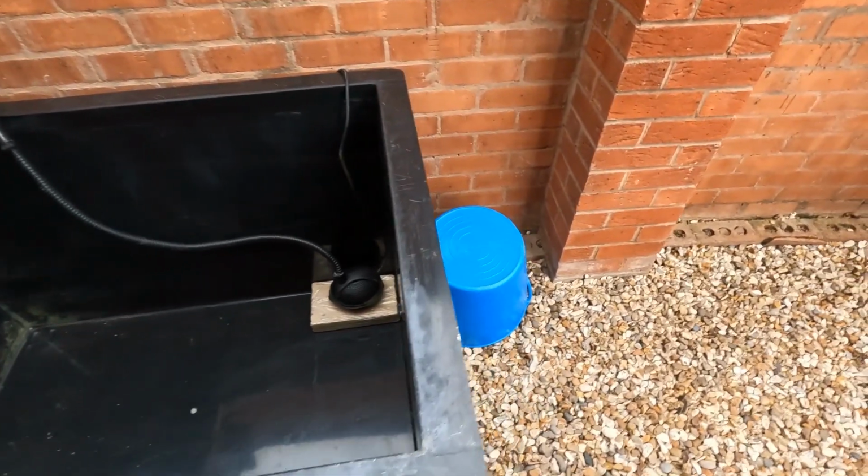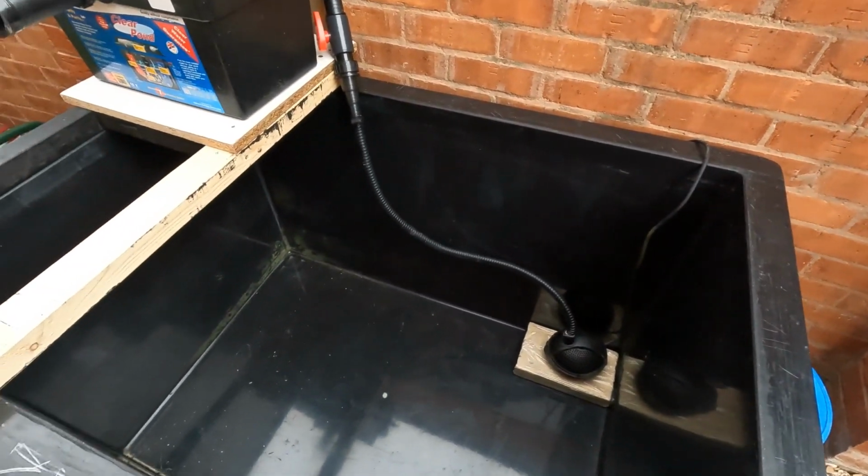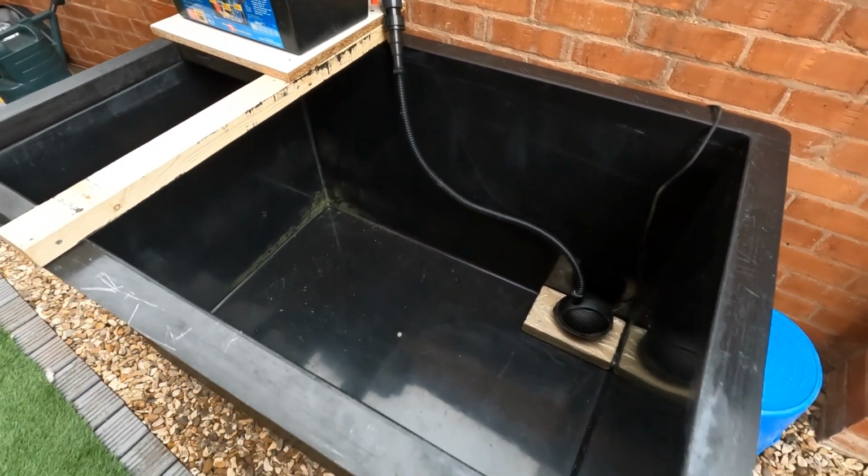I've left it plugged in. They're in there at the minute. I've just got to get the air pump out tomorrow, put the air pump in, and then we're well away.